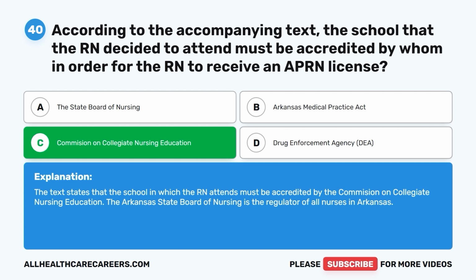The text states that the school in which the RN attends must be accredited by the Commission on Collegiate Nursing Education. The Arkansas State Board of Nursing is the regulator of all nurses in Arkansas.